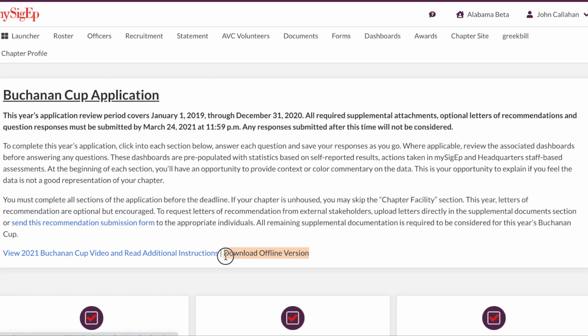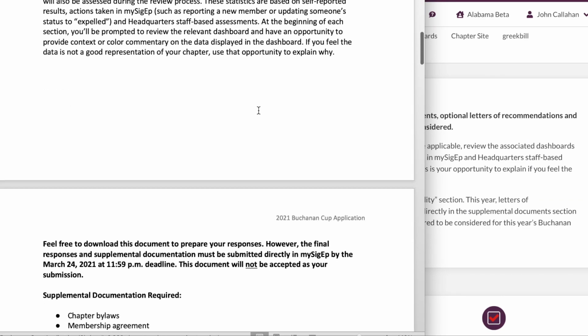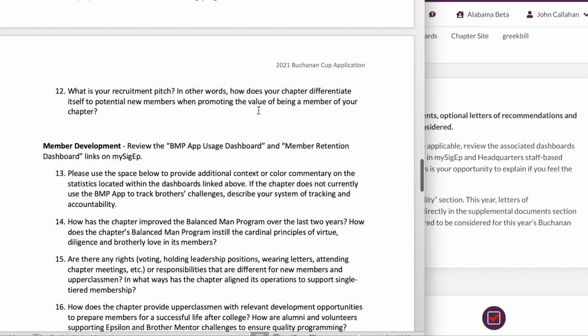Feel free to download the Microsoft Word document to prepare your responses offline. However, the final responses and supplemental documentation must be submitted directly in mySigEp by the March 24th, 2021 at 11:59 p.m. deadline. This document will not be accepted as your submission.